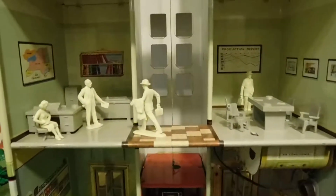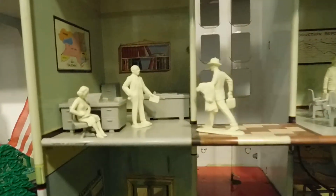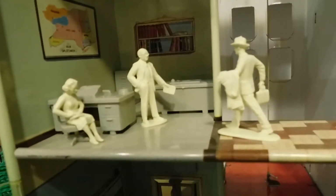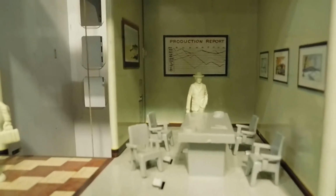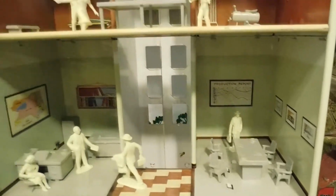Second floor has, I guess what you'd call the corporate offices. And there I suppose is Louis Marx with his secretary greeting a businessman. And there is the boardroom. And look in the back. Big chart, production report. Pretty cool. With a table and 4 chairs.